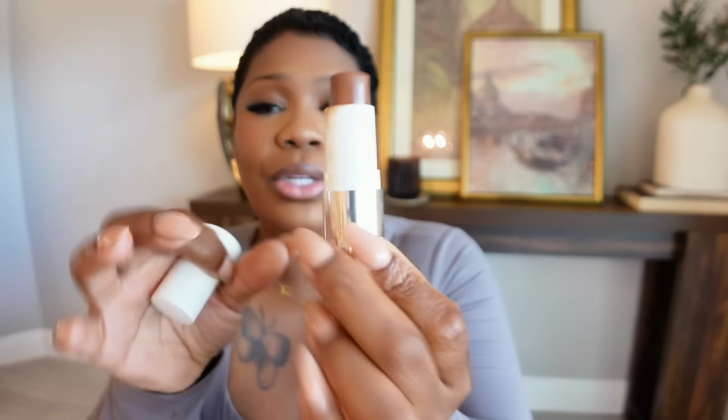Now the Buttermelt bronzers are a little too red for me. They're very red, but they are really good as well. I've also been using this. It's the Morphe, I think this is called the bronzer stick.